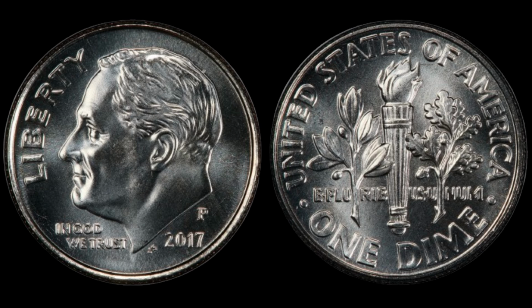The condition of your coin is crucial when determining its value. Coins are graded on a scale from poor to mint state. If your 2017 P Mercury dime is in pristine condition, you might have hit the jackpot. Factors like scratches, wear, and overall preservation influence its market value.